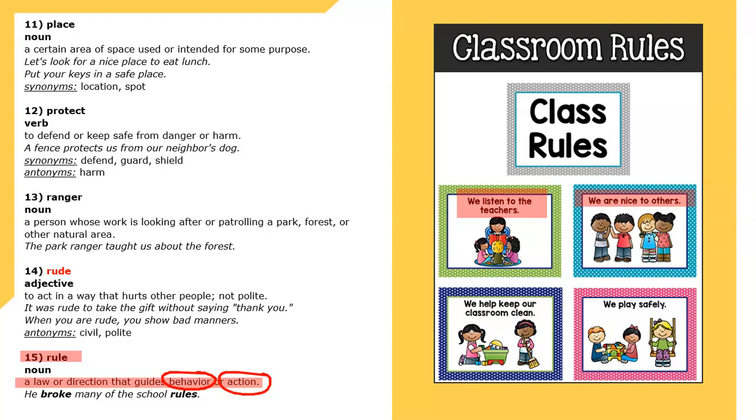Let's look at the example sentence. He broke many of the school rules. Do you follow the rules when you are in school?